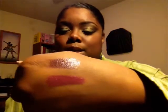And the other one that I got was Odyssey. It is a frost, and it's a pinkish color. It's a really pretty color too. I really, really like it. And that's the color it is. I love it. They feel really good on. I usually wear a gloss over them anyway, but I still really like the colors. All in all, they're really, really good colors. I do plan to get some more lipstick from them.